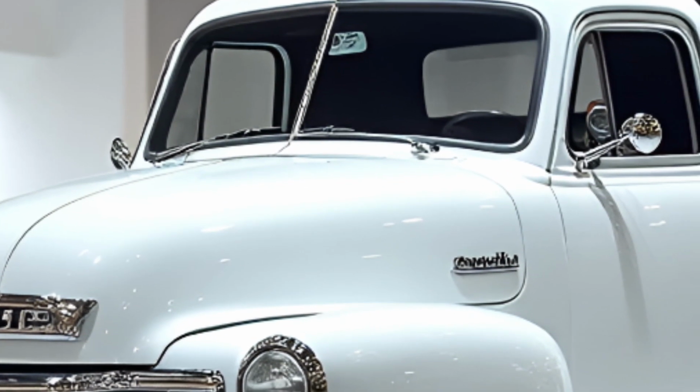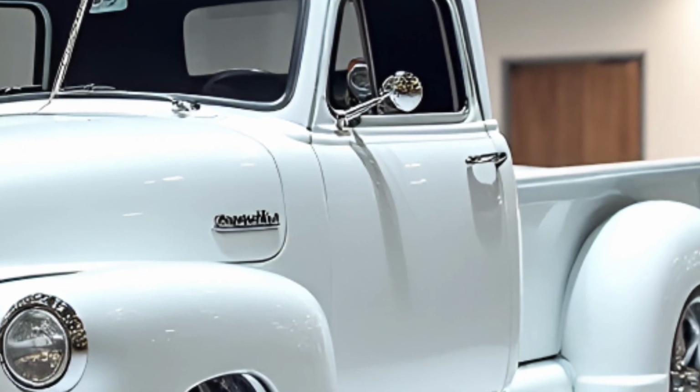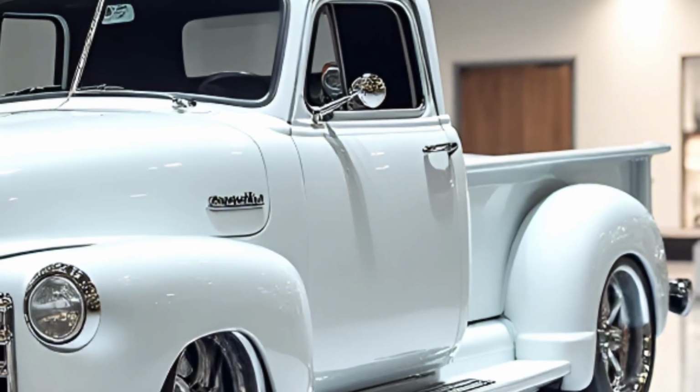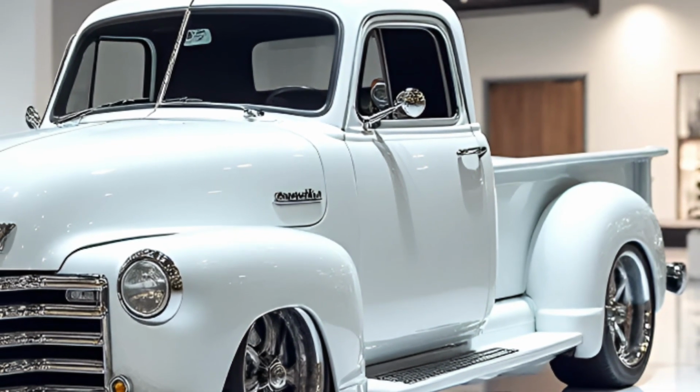Towing capacity ranges from 0 pounds in the gas model to nearly 10,000 pounds in the electric version. Safety has also been modernized with adaptive cruise control, lane keep assist, automatic emergency braking, and a full 360-degree camera system, all neatly integrated without spoiling the retro look.